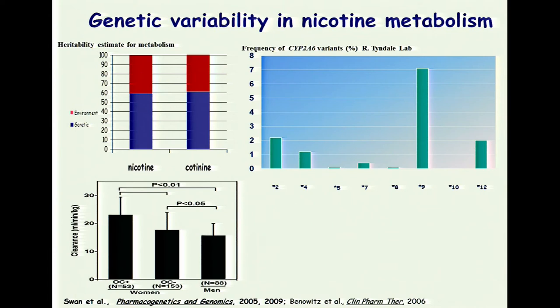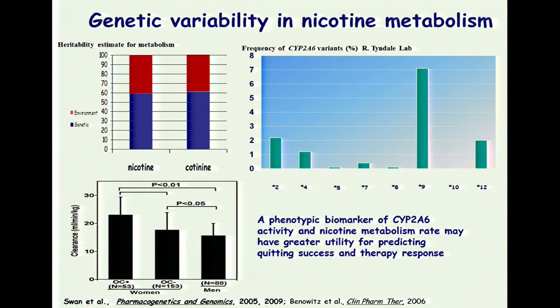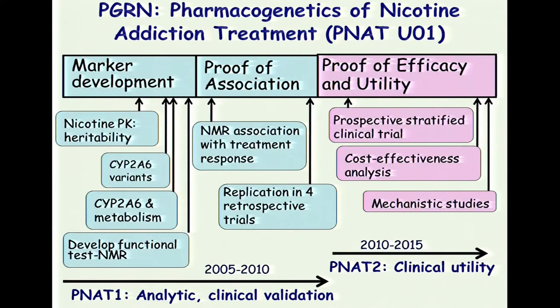And this is work by Neil Benowitz showing that females metabolize nicotine faster than males, and females on oral contraceptives metabolize nicotine even faster. So what we wanted to do is have a phenotypic marker of CYP2A6 activity and nicotine metabolism rate, and we thought this would have greater utility in predicting quitting success and as a biomarker for targeted therapy and treatment response.